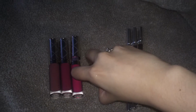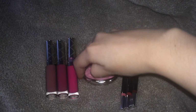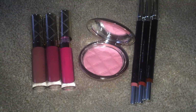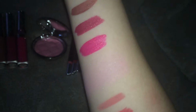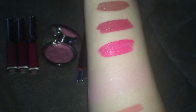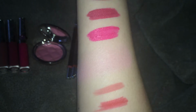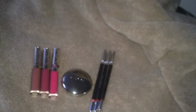And then I also picked up the By Terry Densiliss Blush in shade number 5. I forget the name, but that's how it looks in the pan, and this is how it looks on my arm. It's a shimmery pink blush. I feel like it looks almost chalky on my arm, but when applied on my cheeks, it's just this beautiful flush. And when you pack on the color, it just gets even brighter. So I'm really happy I got that.